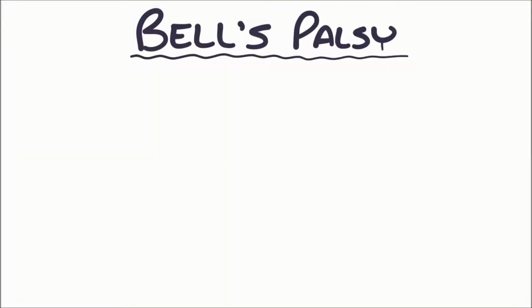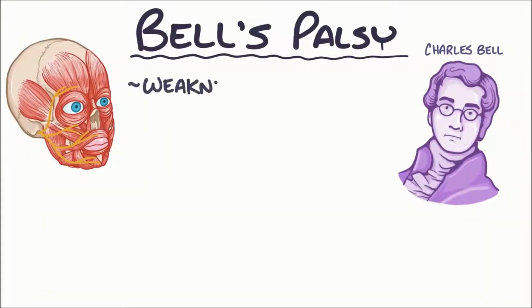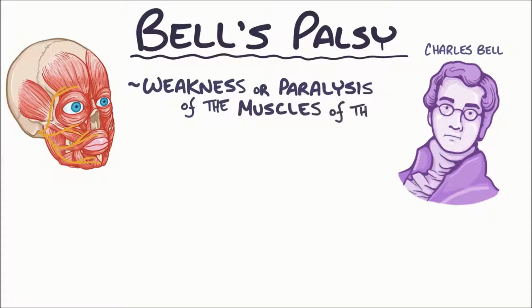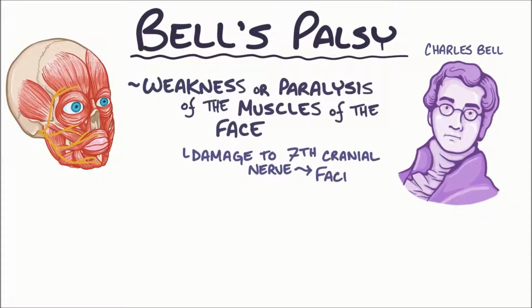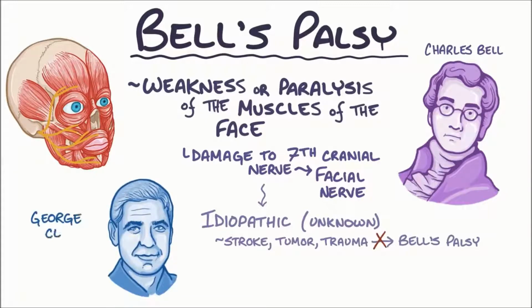Bell's palsy, named after the surgeon Charles Bell who first described it, is when there's weakness or paralysis of the muscles on one side of the face, caused by damage to the 7th cranial nerve, which is the facial nerve. The underlying cause of cranial nerve damage is idiopathic, which means it's unknown. So when there's facial nerve paralysis from a known cause like a stroke, a tumor, or trauma, it's not considered a Bell's palsy. George Clooney had this disorder for 9 months when he was a teenager.